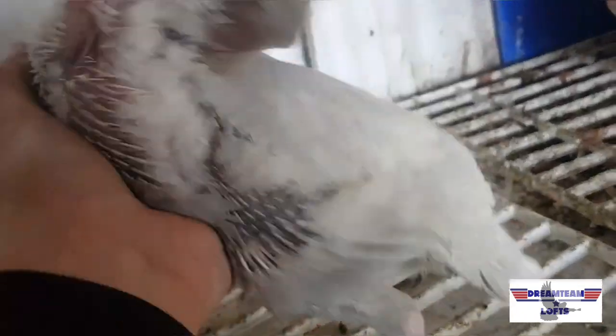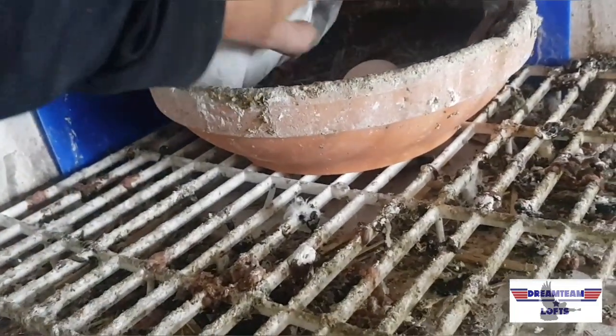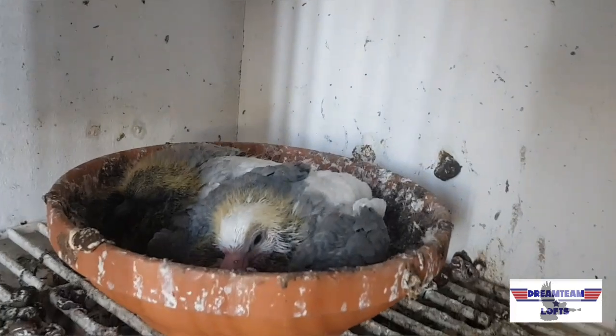Come on then, little one. Let go. That's it. Oh, has your mummy laid two eggs now? Oh no, still just the one. Go on then, daddy. Sit back on it. Just point out those two at the bottom there.